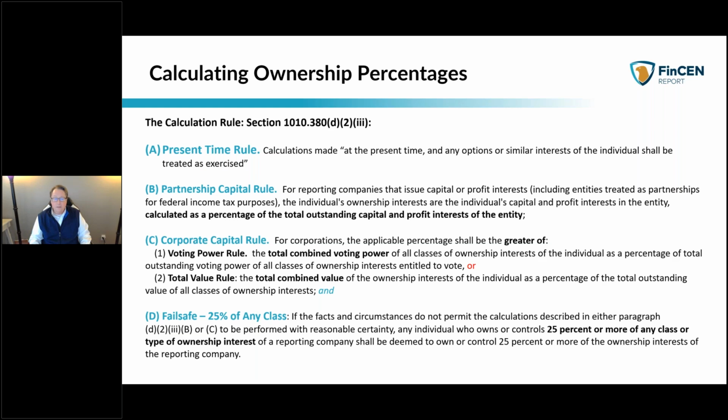Alternatively, if the reporting company is a corporation and it is taxed as a corporation, and this would include S-corps, by the way, we have to apply what I call the corporate capital rule. And that is that an individual is a beneficial owner if that individual has 25% or more either of the total voting power in the corporation or the total combined value of the ownership interests in the corporation. Again, the phrase total combined value is not really a concept that we had in the law before the Corporate Transparency Act came along. It's not a tax concept.